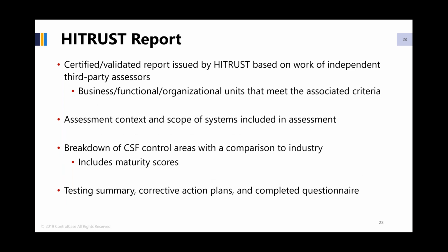What is the end product of a HITRUST certification? Once you engage a third party like us to assess you against the HITRUST standard, what you get is a certified or validated report that someone like ControlCase would submit to HITRUST, and HITRUST would re-verify that it meets an independent criteria of objectivity of security and compliance.